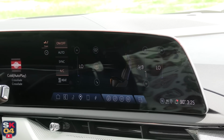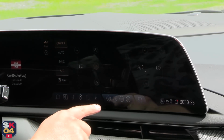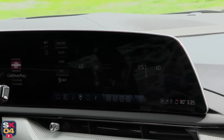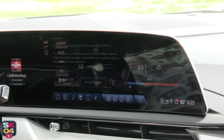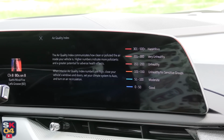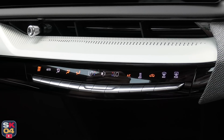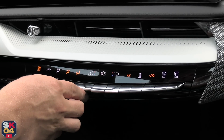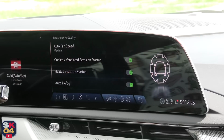A dual-zone climate control system is standard. You can operate it from within the infotainment system's climate menu or by the bank of toggle switches in the center stack. The climate menu is where you'll find more in-depth controls, such as automatically turning on the heated and ventilated front seats, depending on how cold or hot it is outside. The toggles, which feel really nice, operate everything you'd typically mess with in typical day-to-day use.